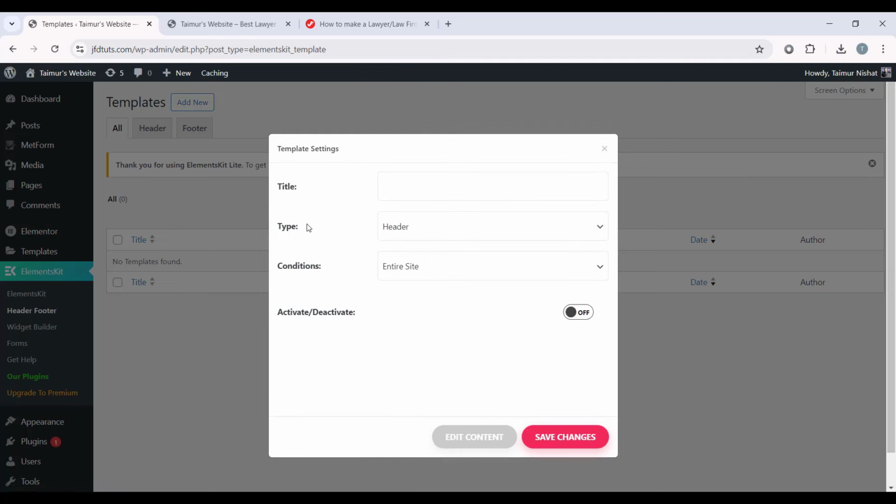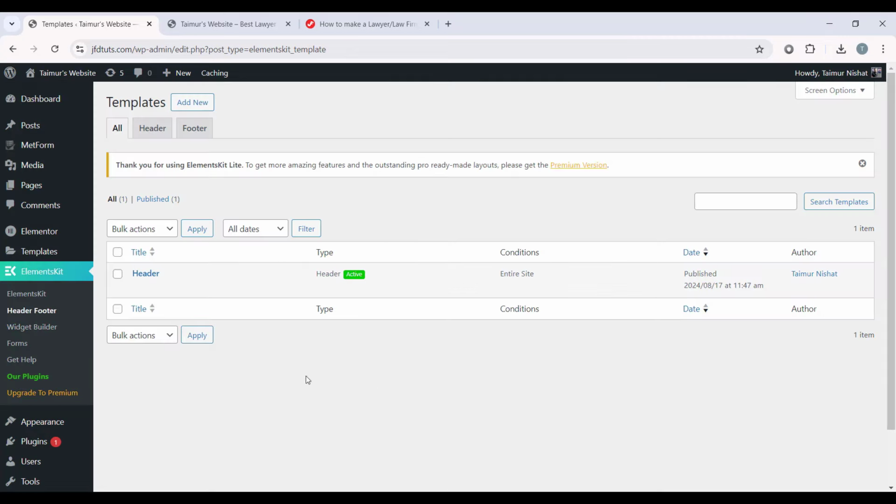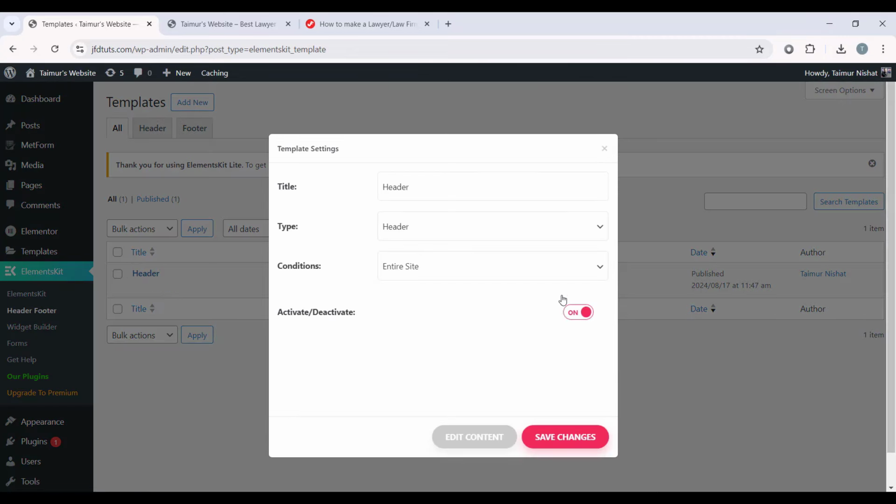And then in here, first I'm creating the header. So let's rename this one header. And under this type, make sure you select this header type. Then under condition, select this entire site. After that, check this deactive. Toggle this button on like this. Then save the changes first. Then if you click on this header, it will come up again. Now click on this edit content.